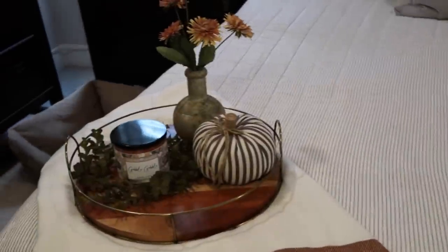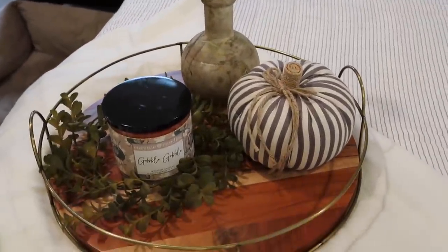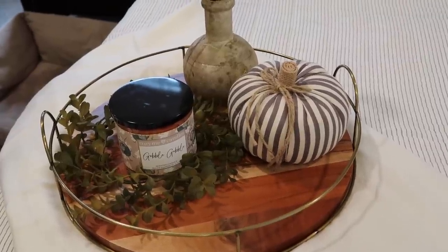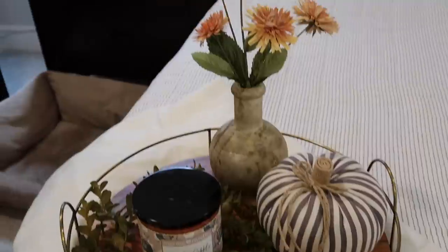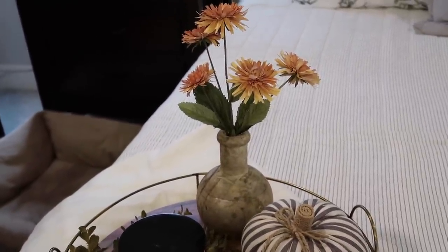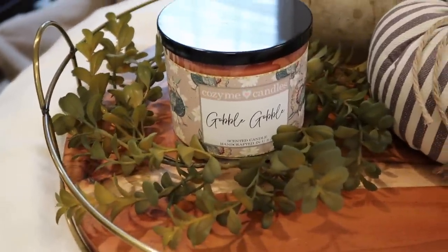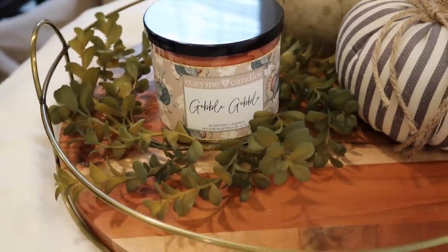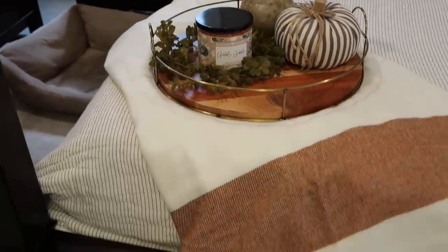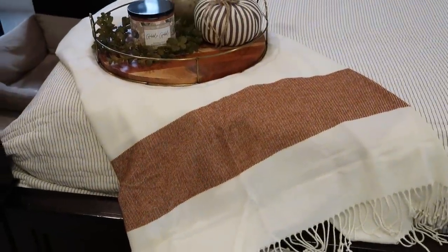And then down here I have this tray that's from the Hearth and Hand collection, and then just a few little decor pieces. The pumpkin is from Joann's, I think it was, and then those florals are from, where are those from? I think those are from Target. And then this is just another one of those Cozy Me candles that I've talked about in previous videos. And then just a candle ring around that. And then I have it on this gorgeous throw blanket that is from the Hearth and Hand collection.